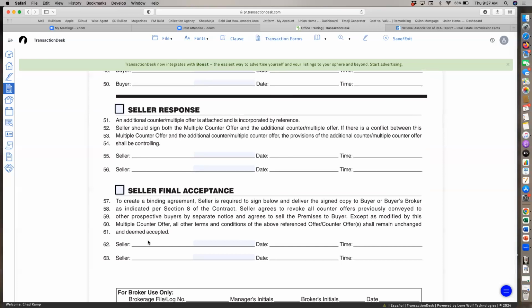Whenever you send a normal counter offer out, as soon as that buyer signs it and delivers it back to you and gives notice, that's when you're under contract. Here, the seller gets both of these back, one or both, and then the seller decides who they're going to go into contract with. You would do that by seller's final acceptance. Seller's response basically means there's another counter to the counter offer.